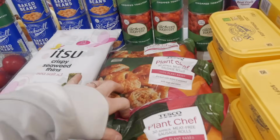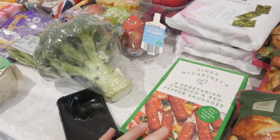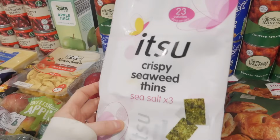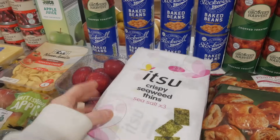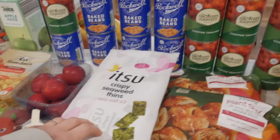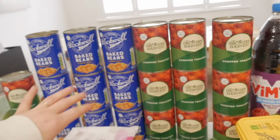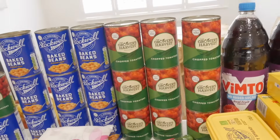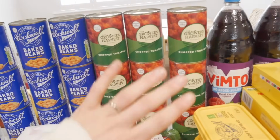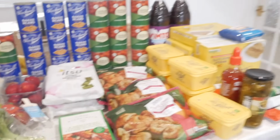Sausage rolls. We were meant to get burgers, but they didn't have any, so I got 4 packs of sausage rolls. Some chorizo sausages, they were on sale, as were the seaweed. My 2 kids love seaweed, and they're just expensive normally, so I only get them when they're on sale. And again, these are all priced to Aldi, like Aldi price match, so if you get them from Tesco's, you get the points as well. So I got loads of chopped tomatoes, loads of beans, and that is what I got from Tesco's.